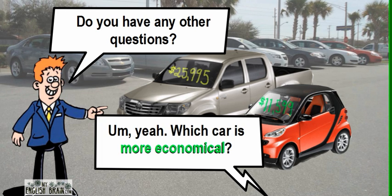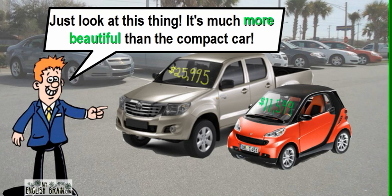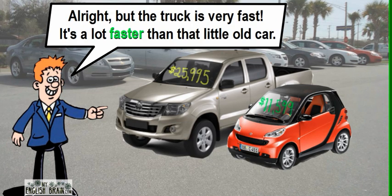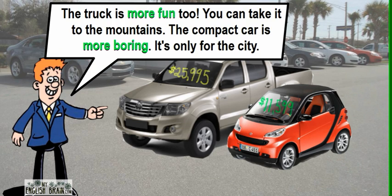Yeah. Which car is more economical? That's a good question. I imagine the compact car is, but if you ask me, I prefer the truck. Just look at this thing. It's much more beautiful than the compact car. I don't care which one is prettier. Alright, but the truck is very fast. It's a lot faster than that little old car. I prefer slower cars, actually. I don't drive very fast. The truck is more fun, too.